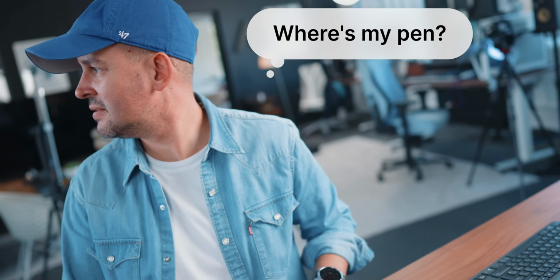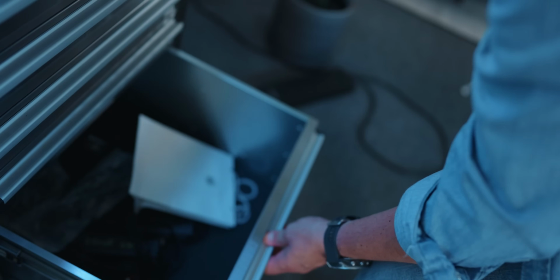That's a great idea. Better write this down before I forget. Ever have one of those moments where you got a brilliant idea, but by the time you find a pen and paper to capture it, the moment is gone? Where's my pen? Or perhaps when you're in a meeting and the person you're talking to says something really important, but you can't find that pen and paper.